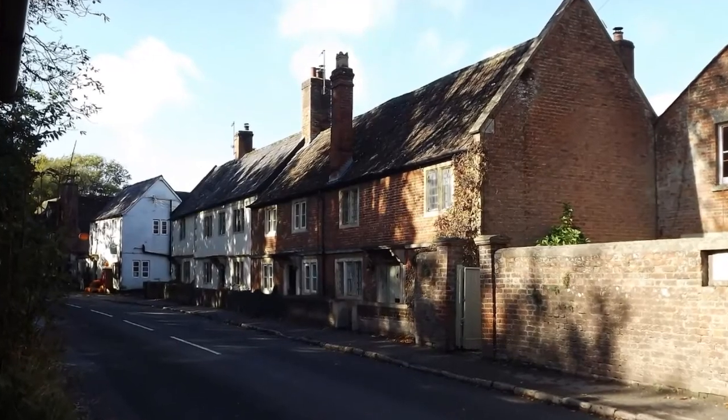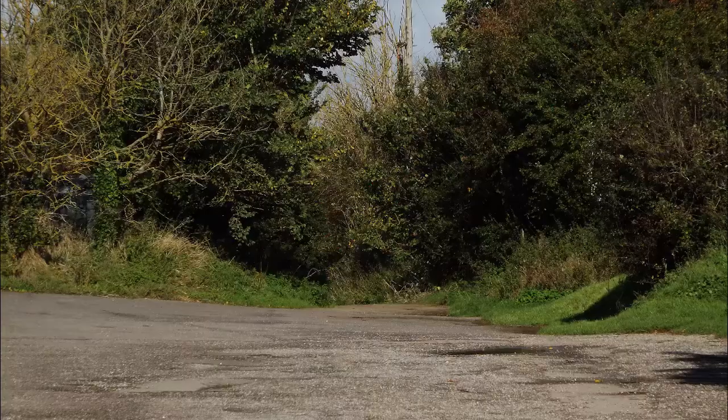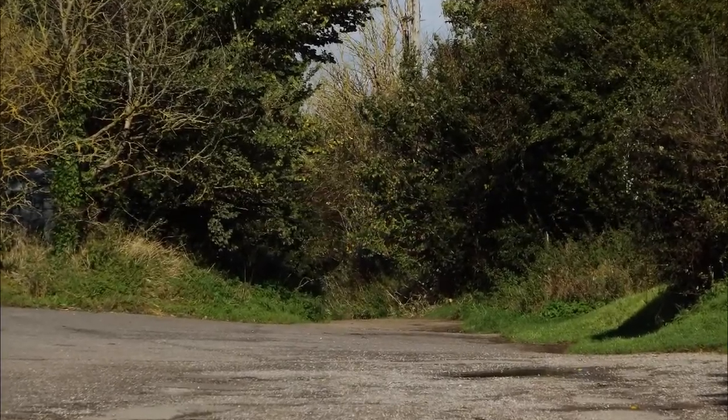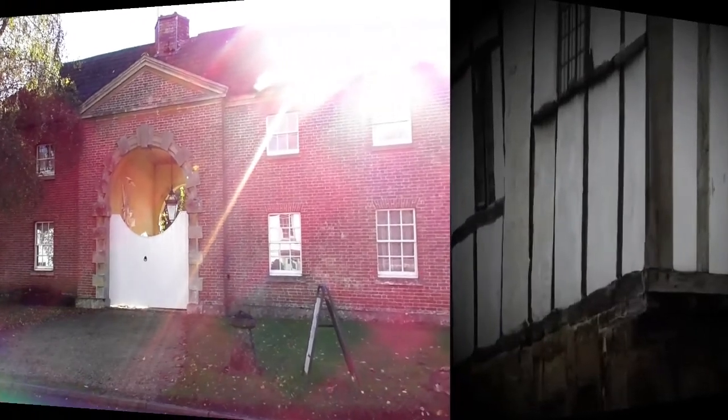These are the weavers' cottages. And this is the top of Rusty Lane. The BBC made a documentary here in 2003.